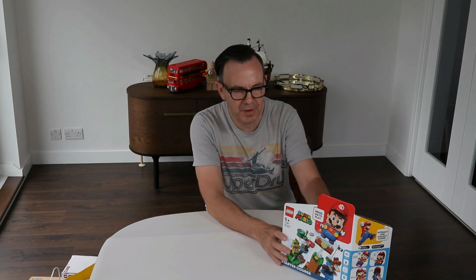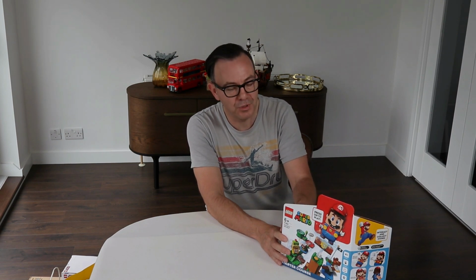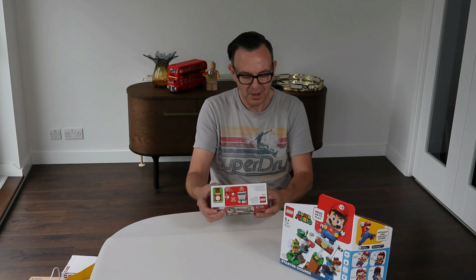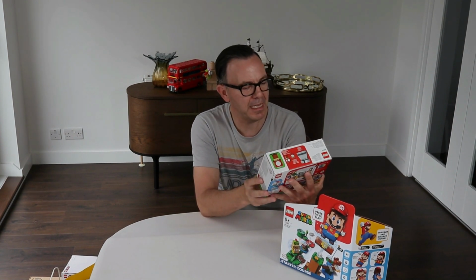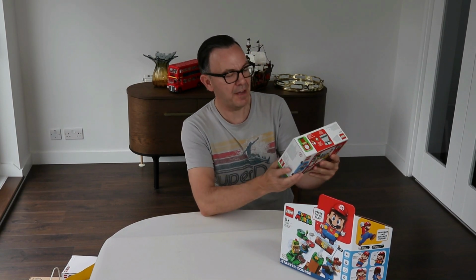So £50 for what is really not the greatest parts per piece count that you'd ever get with a Lego set. But I've got to be honest, the great thing about buying them on August the 1st is that if you get it from a Lego store, you get this as well. You get this set, which I think actually brings this into being very good value for money. So it's set number 40414, and it's Monty Mole and the Super Mushroom. And it's basically just another level to it.